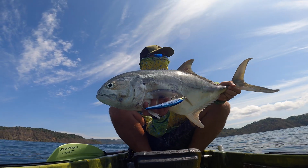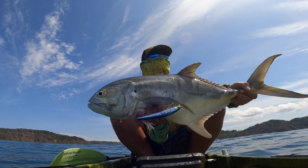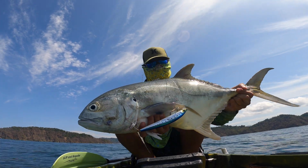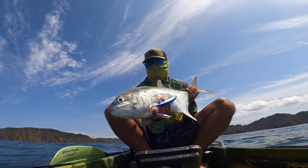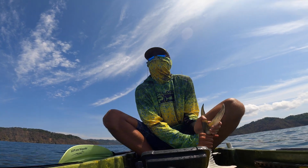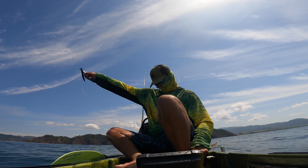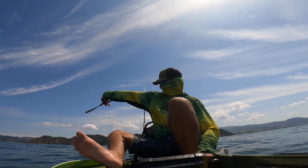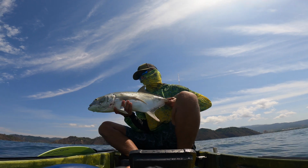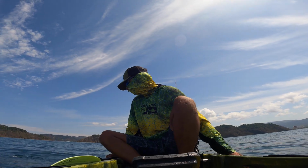So me and my friend have been trolling for like 4 or 5 hours basically, and we've gone probably over 5 miles by now, and he caught a mackerel and I finally caught a fish. It's this nice jack, about a good 10 to 12 pounds maybe, and I was hoping it'd be something else, but I guess I'll enjoy the fight for now. He's going back. And that's it. He's gone.